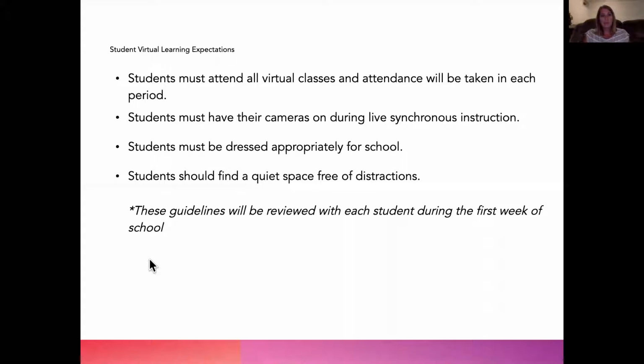And students should find a quiet space free of distractions. I know that can be difficult if you have numerous children in the household and you're also working from the household, but it is important that they try to find someplace free of distractions that they can work from.